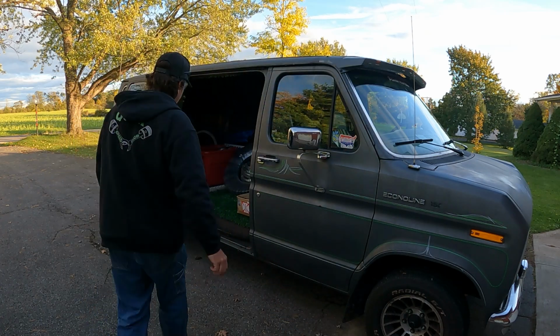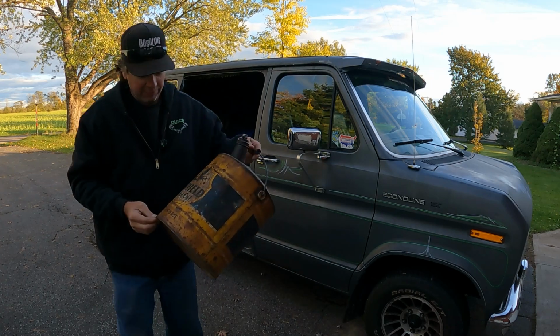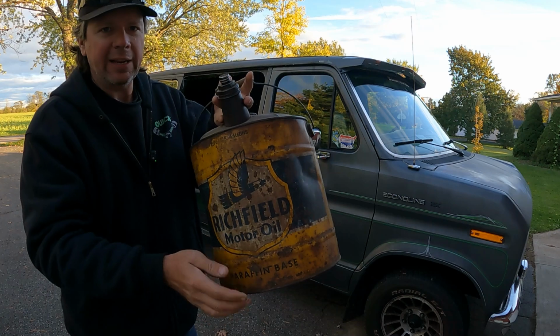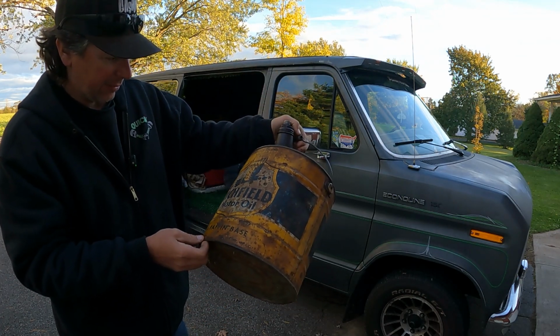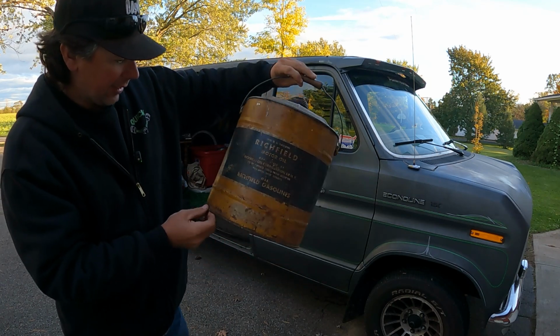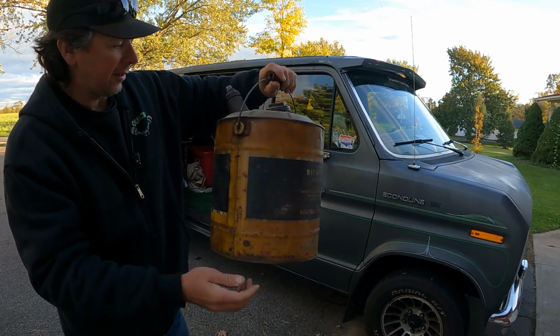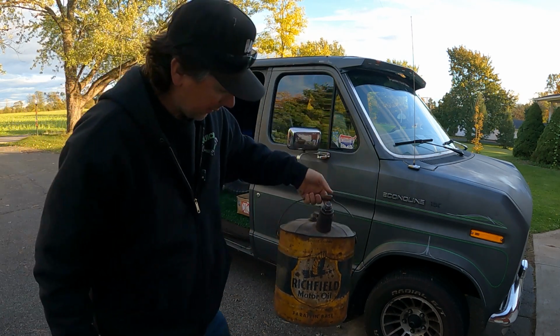Did a little bit of Richfield buying. Actually, I started off the first day with a Richfield can. This is a little bit newer. This is the logo for the sign that I have up on the gas station there. This is probably from the 50s. I don't know if there's a date on it, but one Richfield gasoline. Another 5-gallon jug, but super cool. I think that was like 50 or 60 bucks.